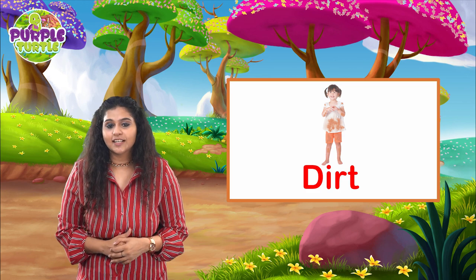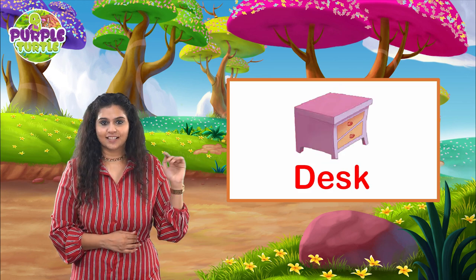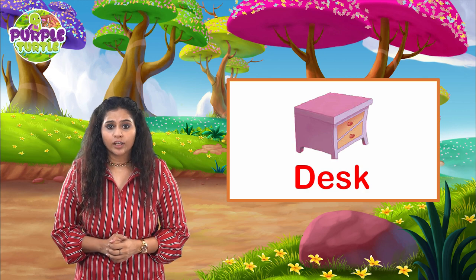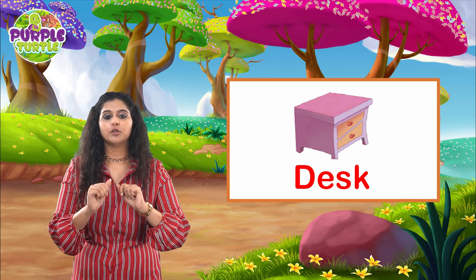The next word is D for desk. Desk is the table you sit on while you study or use the computer to study.